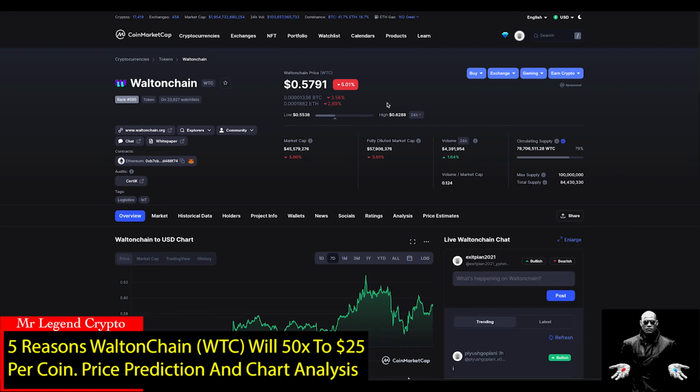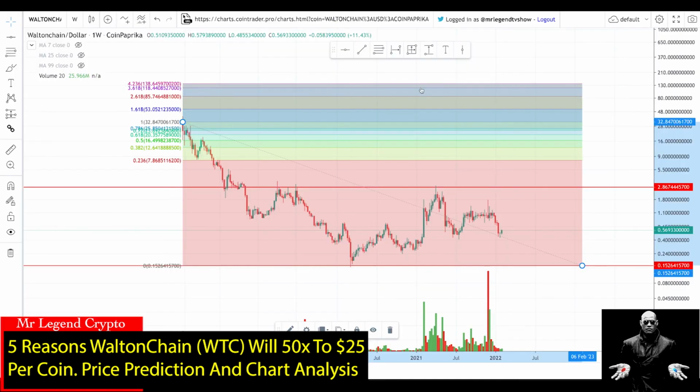But if Walton Chain gets to $30, guys, I'll actually be taking heavy profit, because you can see that $30 is like the previous all-time high. That's equivalent to Bitcoin going to 20k after dipping from 20k to 3k, equivalent to Bitcoin going back to 20k. That's how Walton Chain will feel when it goes back to $30.